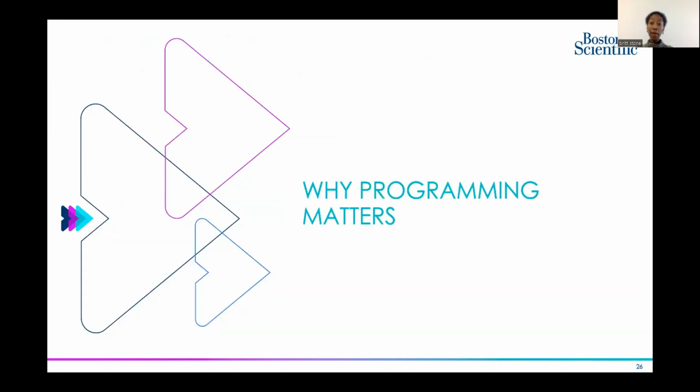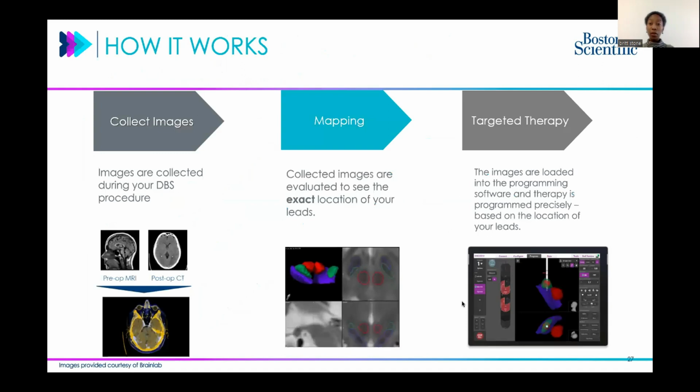So why programming matters. We collect the imaging of your brain during the DBS procedure, and actually often before as a pre-op MRI, preoperative CAT scan. And then the images are collected and the mapping is done. And then that therapy that we are doing in real time when we program you is based on the mapping of your brain that we were able to collect.